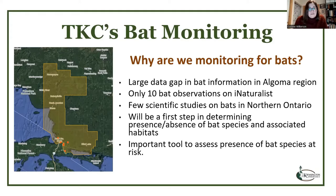There are also very few scientific studies on bats in Northern Ontario. I was trying to look up some literature and I really couldn't find much information at all. There's a huge data gap here. So with this monitoring project, we will be providing a first step in determining, at the very least, the presence and absence of which bat species are here and their associated habitats. This will be an important tool to assess the presence of bat species at risk as well. So we'll be able to know whether we have any of our endangered bats up in this area.